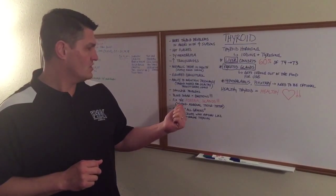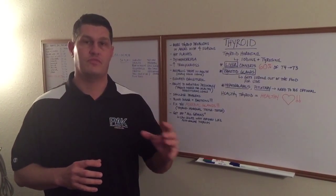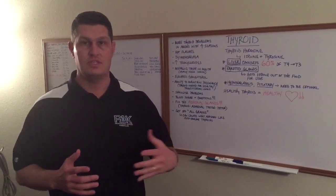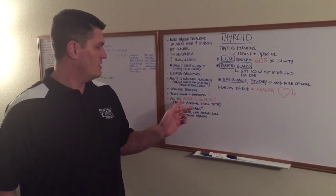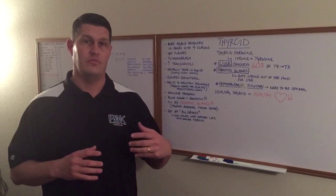One of the big things I also find is that women and men, for that matter, can have symptoms of thyroid and be on thyroid medication, but still have all these symptoms and not really feel like they're improving. So a lot of times, like I was saying about the hypothalamus and pituitary, the adrenal glands could also be a hidden cause of a low thyroid.